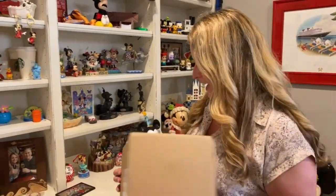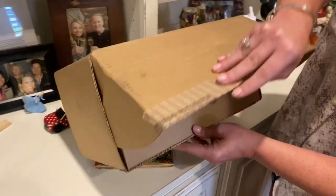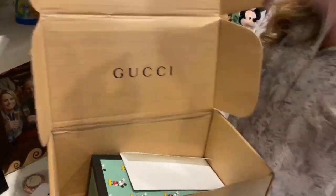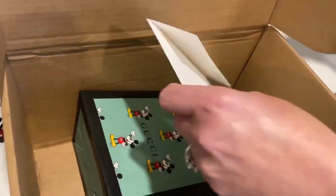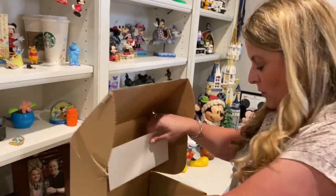And today, my two favorite things have come to my door. I've signed for them and I've waited for you to open them. So let's see what my Gucci Mickey Mouse phone case looks like. I'm so excited. Okay, here we go. So I got this beautiful box. And inside, Gucci. And then we have, I'm not gonna look at the receipt. I don't really remember how much it costs, so we'll put that down.